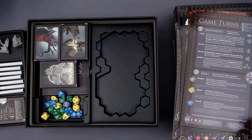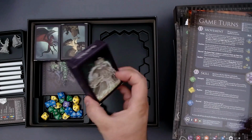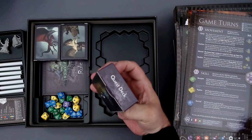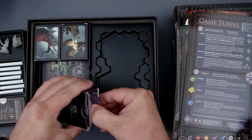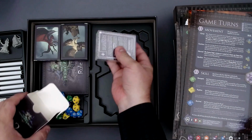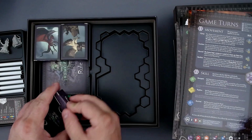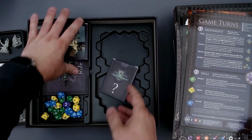Okay, and then we have a few card decks here. This is a question mark. Should I open this? Quest deck. So here, okay, we have quests. I will not open these because we don't want to be spoiled, right? I don't want to spoil anything.